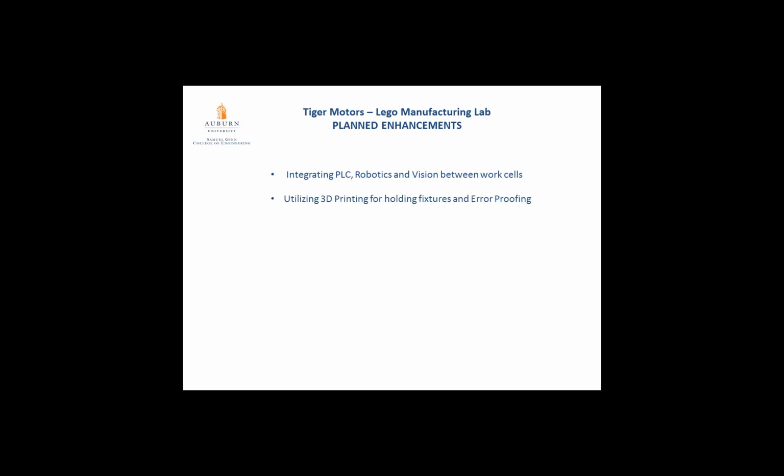We want to use the 3D printing methodology, again, for more error proofing, to expand the use of the holding fixtures, and to learn other things that we could use this technology for that could be unique and special that a lot of manufacturers may not be aware of. We have one station where we have video-based work instructions. We'd like to expand that to all 15 workstations. Again, we want to integrate the auto storage and retrieval system that we have in the plant.